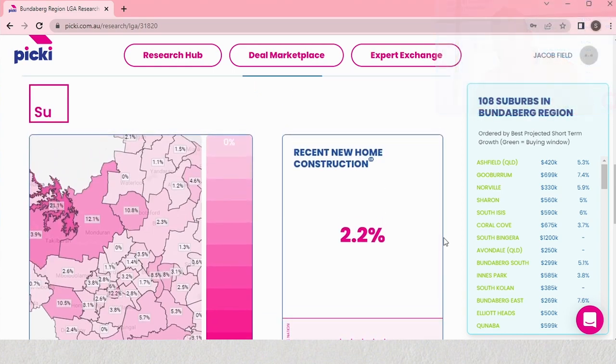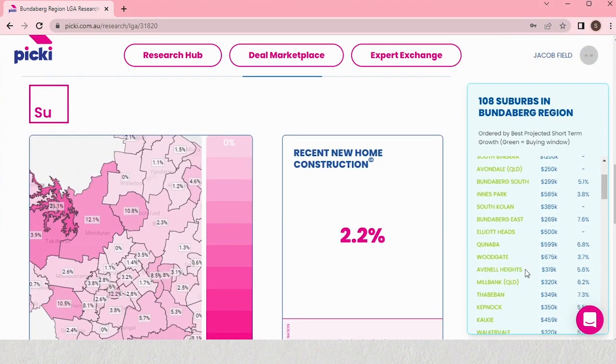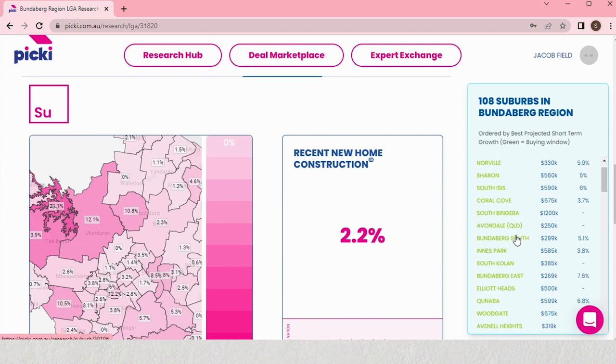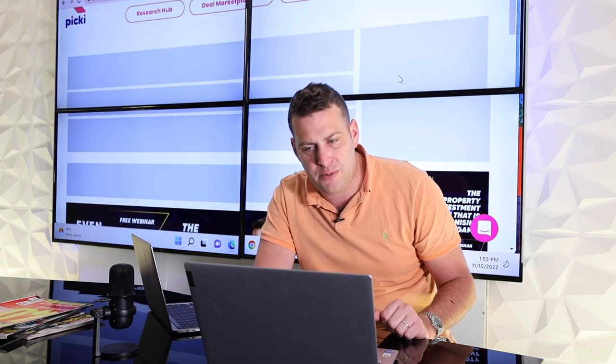Individual suburbs. This is ordered. There's 108 suburbs in the region. The green ones are generally in the buying window. The further up the list, the stronger we feel the opportunity is from an algorithmic perspective to buy there. So why don't we start at the top of the list?